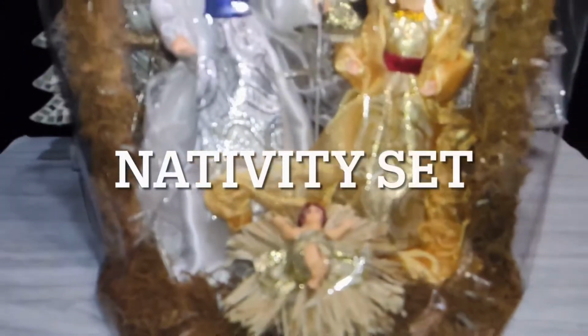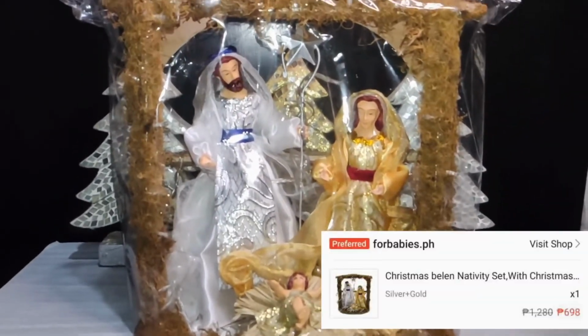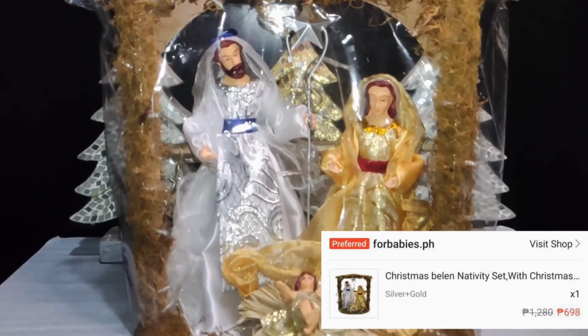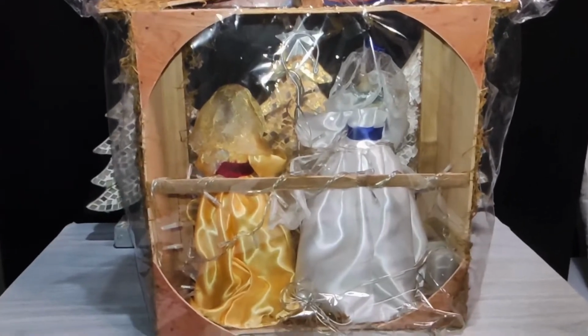And last but not the least is a nativity set or a Belen. This was on sale for 698 pesos. It comes with built-in Christmas lights and a controller at the back.